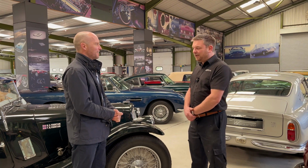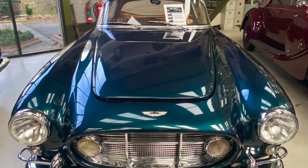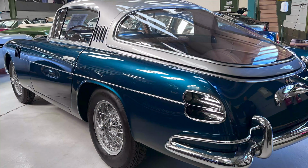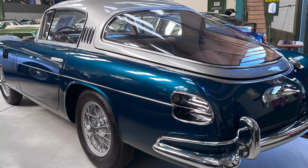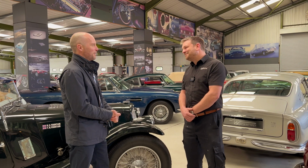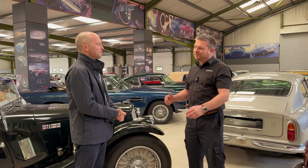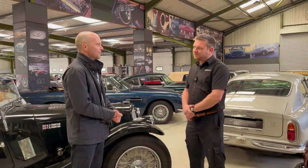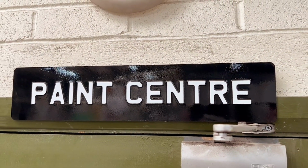One that springs to mind at the moment is our DB24 Vignale, which is a completely unique 1960s Aston Martin that was commissioned for the King of Belgium. Wow. That's undergone a 15-year restoration, which I'm sure you'll agree looks very impressive, and that's behind us. Sure, we'll have a look at that in a bit. We're very proud of that. It's an accumulation of a full team coming through different areas of the business to really showcase just what we can do. So it incorporates the whole facility, basically.